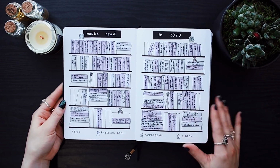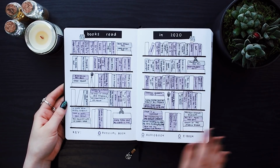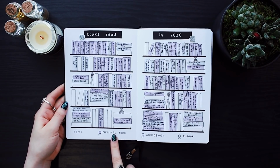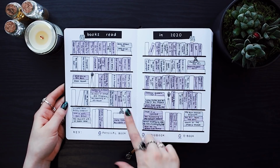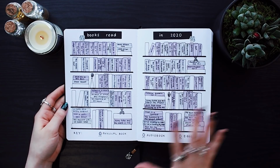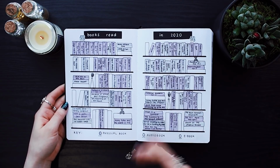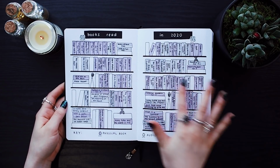So this spread is my books read in 2020 spread. So basically I just set up a bookshelf and I have my key at the bottom. So I have physical book, audiobook and ebook. So whenever I finished a book, I would write it down in the bookshelf and then color it in according to the key. So obviously you can't really see a huge difference in the colors, but it's enough for me to see. So obviously I can see how many audiobooks I've read and how many physical books I've read.